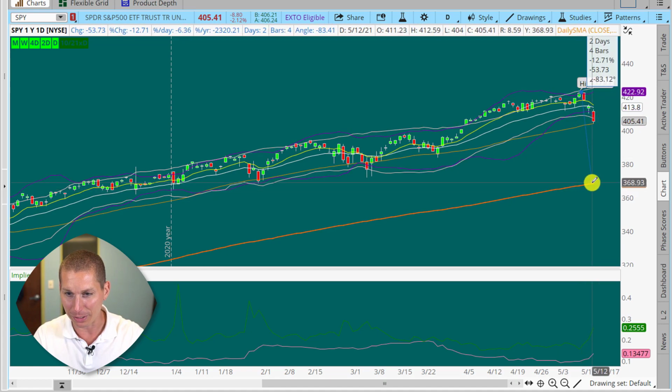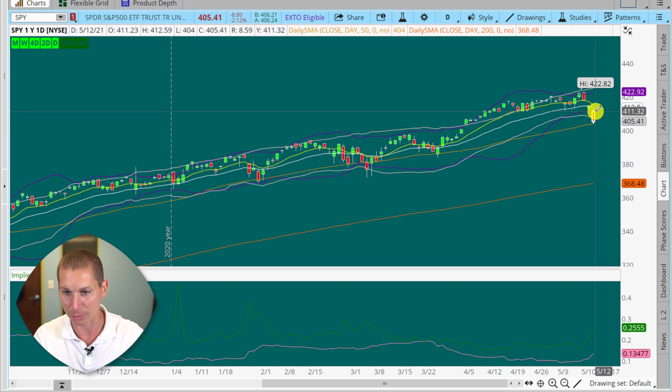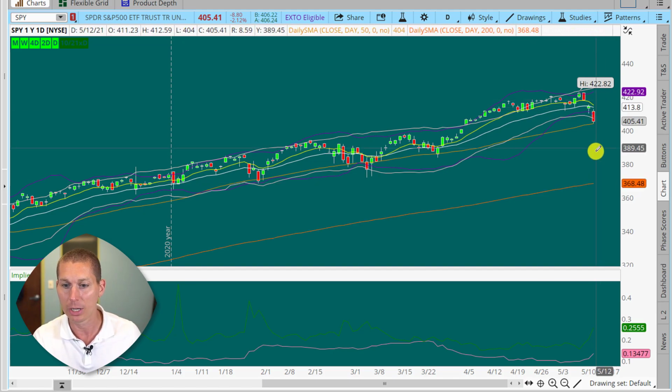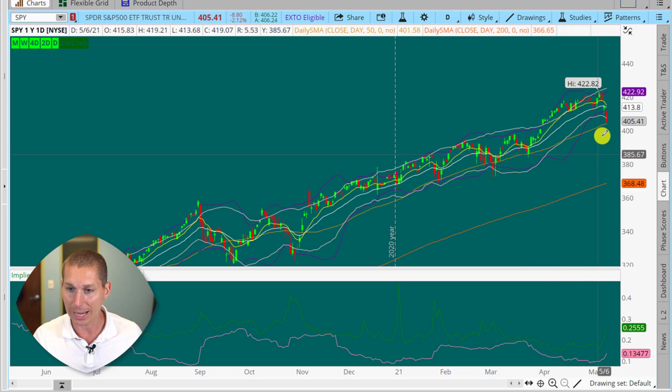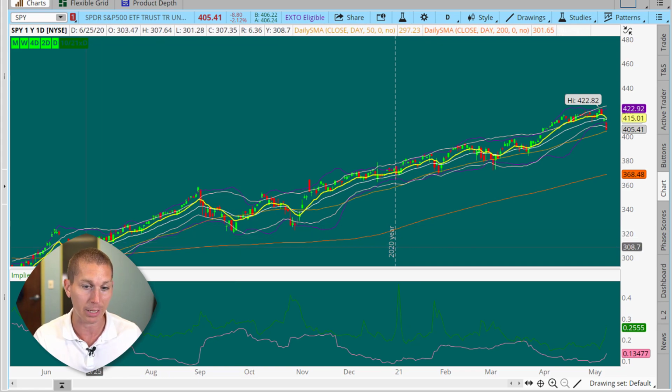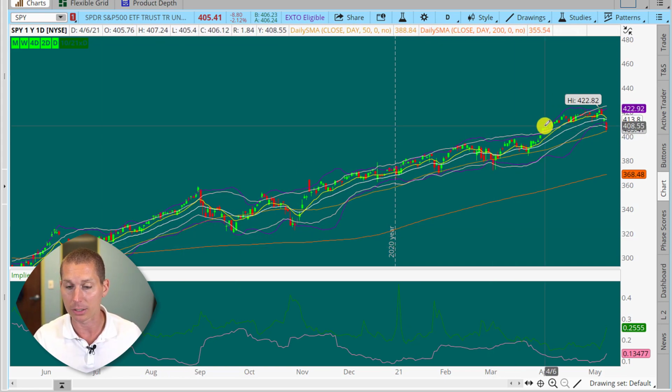High to low from there, that's a nearly 12% drop, but from these levels here, it's about 11%. So we could see a bounce here, but this 200-day moving average is something to keep an eye on. I think we eventually get there. We haven't been there since back in last June, but it's looking like we can get there.